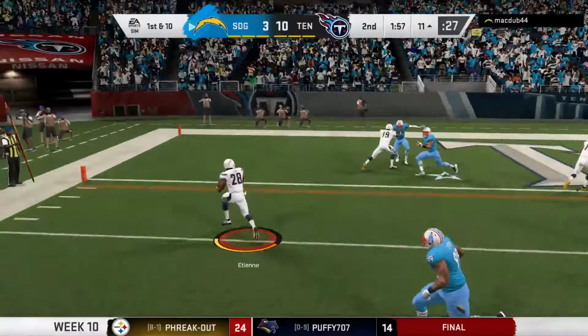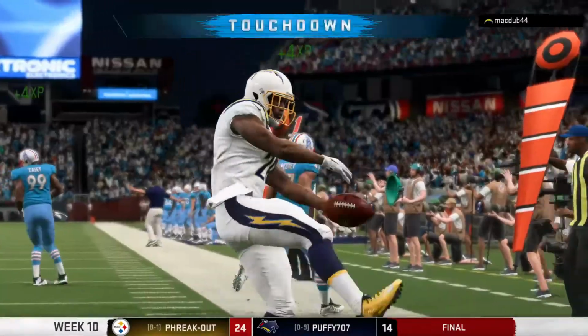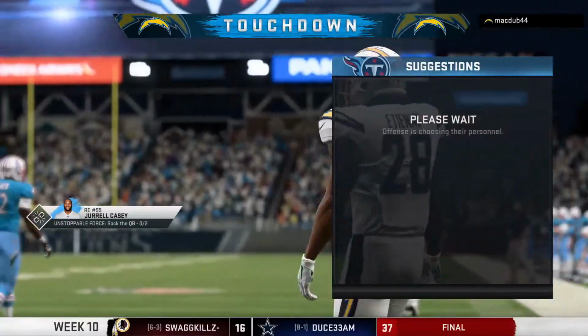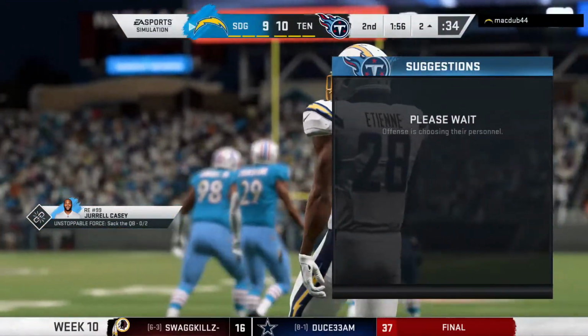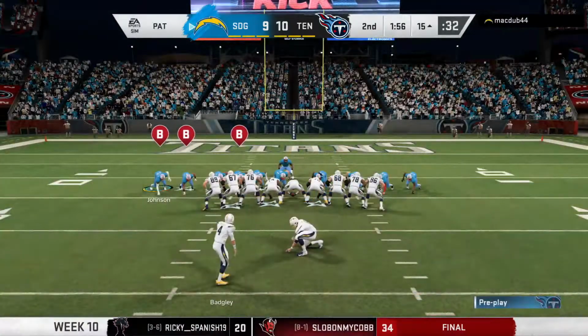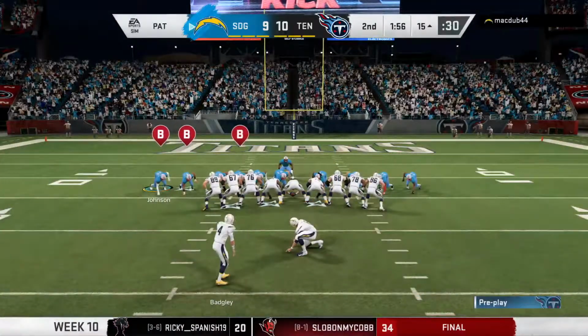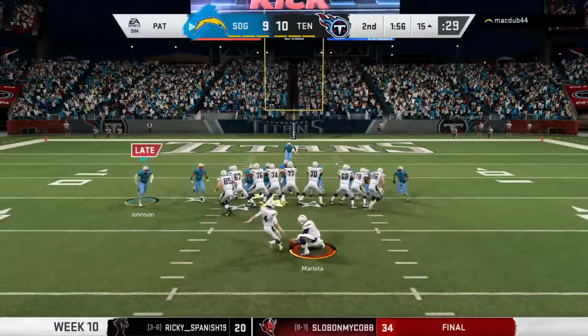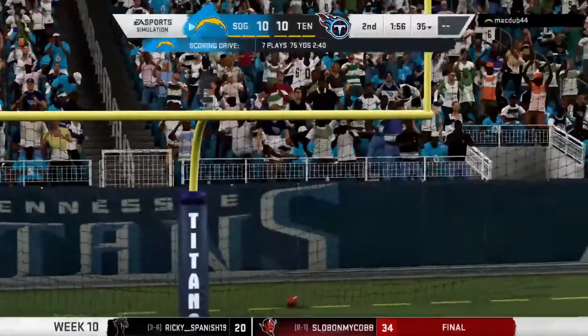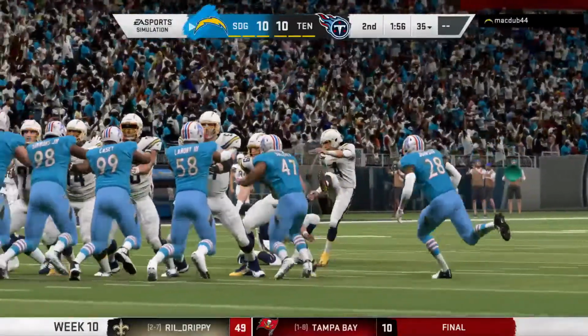Right back to him on 1st down. And he's in for a Charger touchdown. A great effort there, with touchdown number 8 on the year, as they are an extra point away now from tying this football game. Extra point by Badgley, up and good, and we are even at 10 apiece.